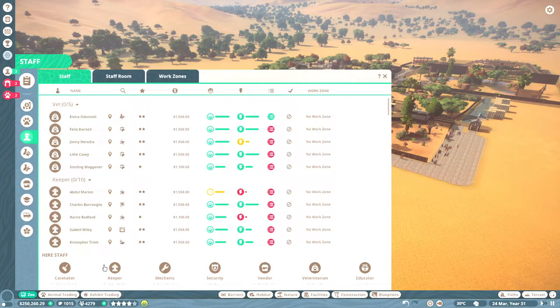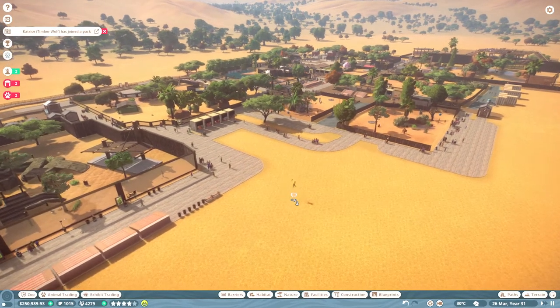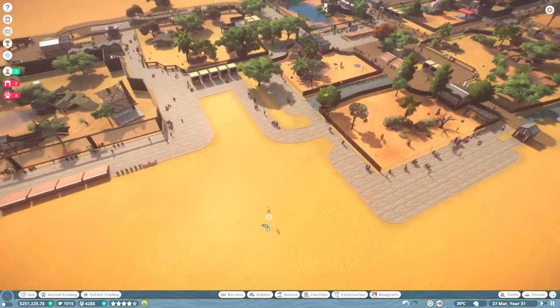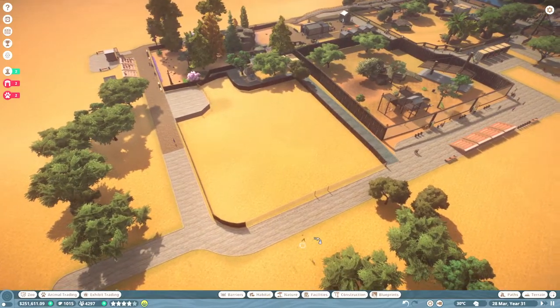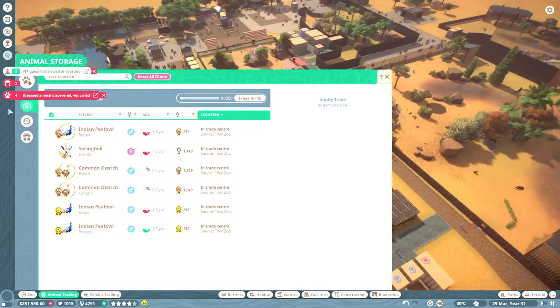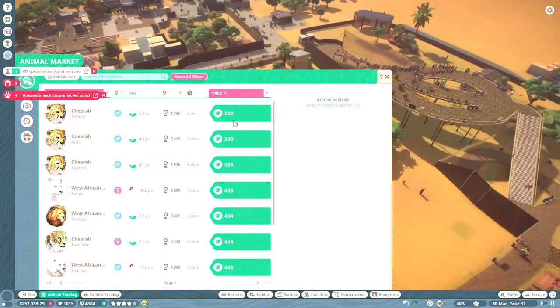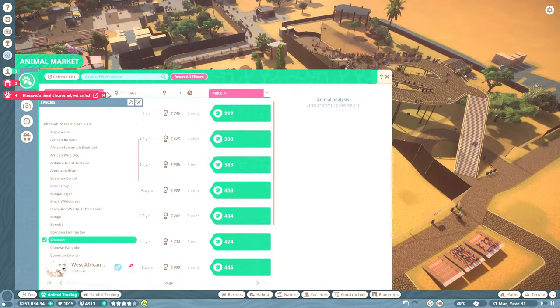Gonna employ some caretakers because clearly they are struggling. Okay, we've got 3 new caretakers, which means we probably need a new staff zone at some point. We have one here, but probably need another one. Ah, we'll get there. Right, I'm just gonna quickly go and top up my savannah because we don't have any warthogs, which really upsets me. I love warthogs. I don't care about the diseased animal. I do care, but I don't care right now.